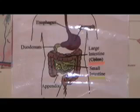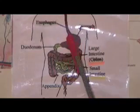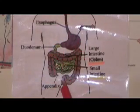So that's basically it. Now let's take a closer look to see how this functions inside the body and what goes on inside as this stuff works. This should look pretty familiar to you. You've seen this before: esophagus, stomach, small intestines, and then large intestines.